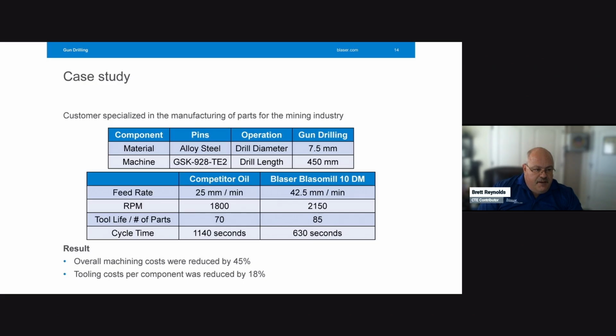Tool life by number of parts. With the competitor oil, we're getting about 70 parts per drill. We went up to 85 parts per drill, but the real benefit was in the cycle time reduction, which was 1,140 seconds down to 630 seconds.